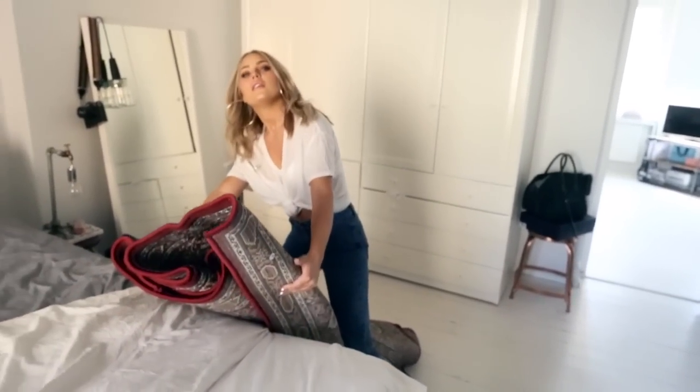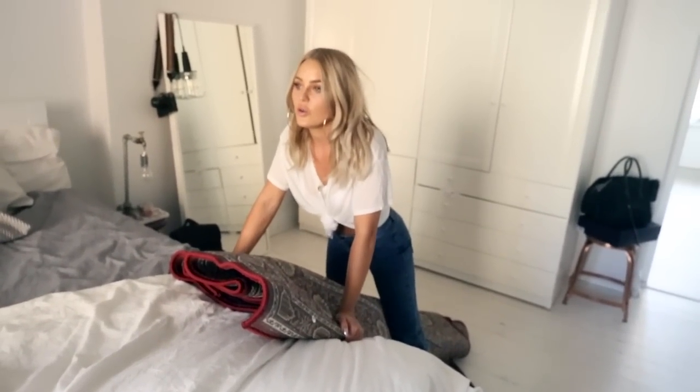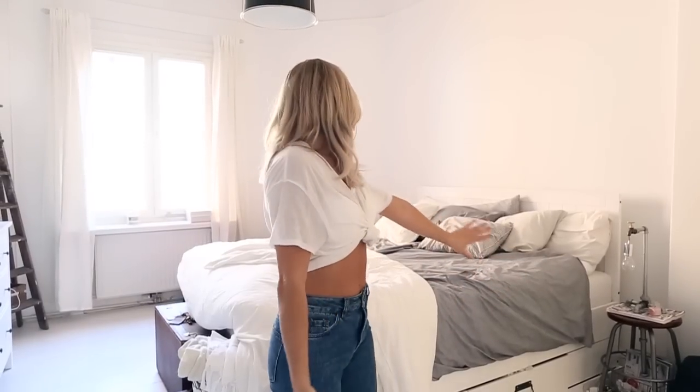So this one is... Why are you so close? You're up in my face. So this is... I put this away just so I wouldn't show you guys. This was my or our living... Your living room? No, it's my bedroom. Why do I keep saying the wrong shit? I need to get better at this. I don't know what I'm doing.